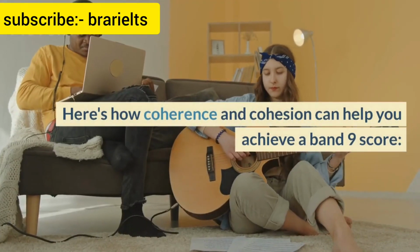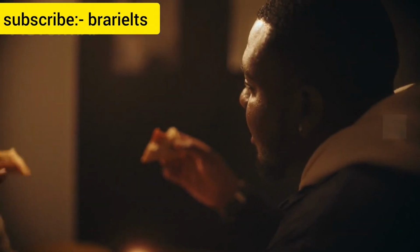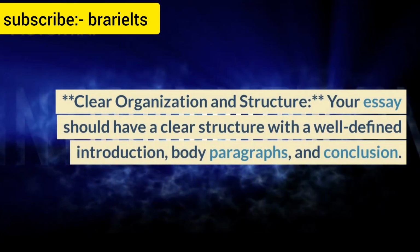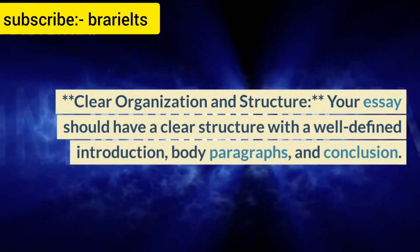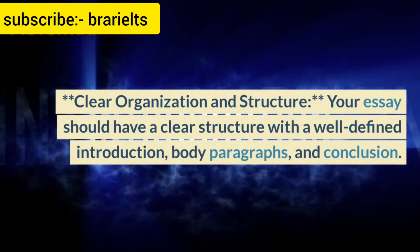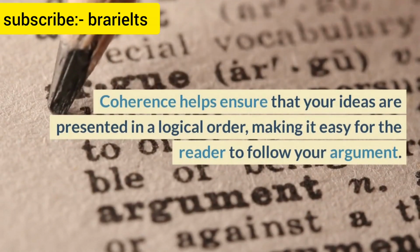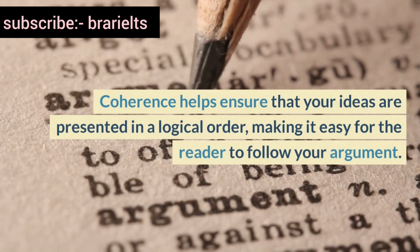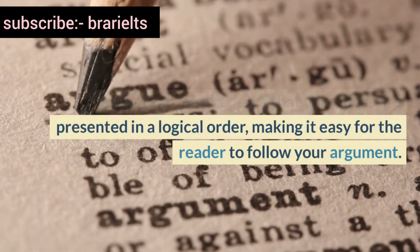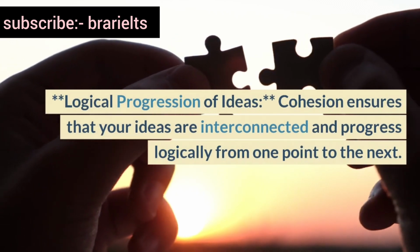Here's how coherence and cohesion can help you achieve a Band 9 score. 1. Clear organization and structure. Your essay should have a clear structure with a well-defined introduction, body paragraphs, and conclusion. Coherence helps ensure that your ideas are presented in a logical order, making it easy for the reader to follow your argument.